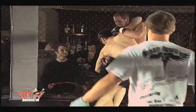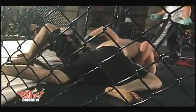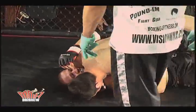Chris swinging wildly, he gets taken to the cage. These guys are both very fatigued. Big thing that comes into factor is your endurance, especially after a big gunning round like the first one. Chris Annis back on the cage. He was taken down by Cole Helton.